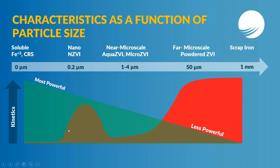Generally, stuff that's smaller has more surface area, so it's more powerful kinetically. It reacts more rapidly. So nano ZVI here on the left, a lot of surface area, reacts really, really quickly. And as you go across this plot to the right, and you use the powder ZVI or the millimeter cast iron, the scrap iron, not very reactive.